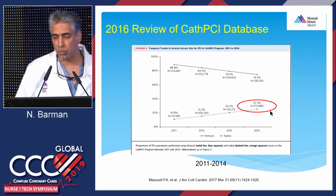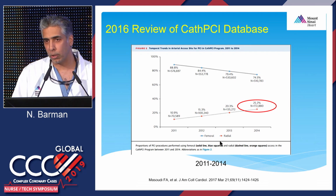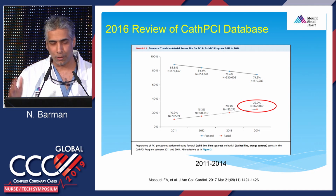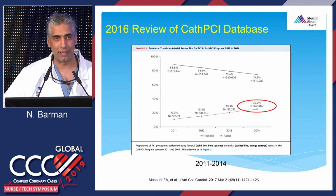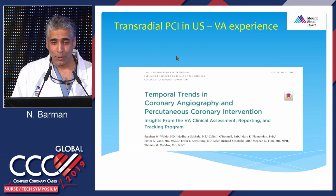2016 kind of updated numbers, 25% of patients. In 2000, it was probably around 30 or 40. I know Dr. Sharma alluded to 50 being the new 40 or something like that. I would say 50 plus 40 is 90, and that's what it should be, 90, not 50 or 40. But I'll have that conversation with him offline.